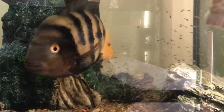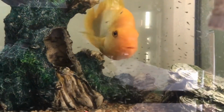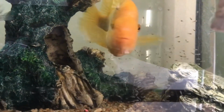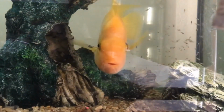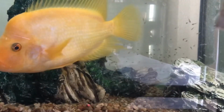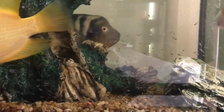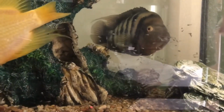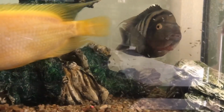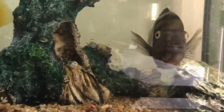Hello again, I'm back. What you see in front of you is a Convict Cichlid and a red Devil Cichlid. And they got married and had babies. Look at all those little babies running around. Yeah, they're very aggressive fish. These two are very aggressive. So I can imagine the hatchlings are going to be just as aggressive as the parents.